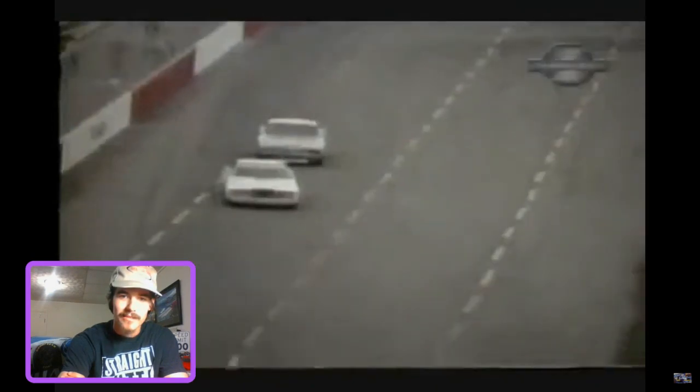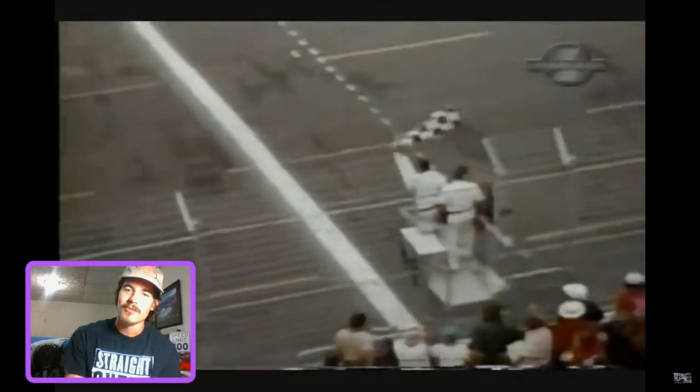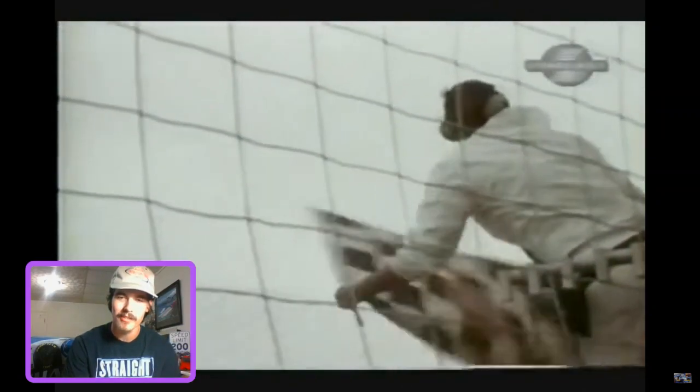Petty can't make it, and David Pearson wins the World 600. With just a few feet to go, Bobby Allison fired his Coke machine. Allison finished third and Waltrip finished fourth.